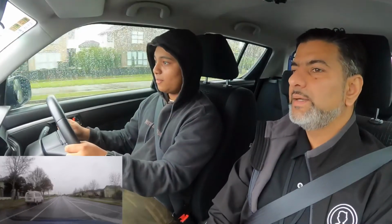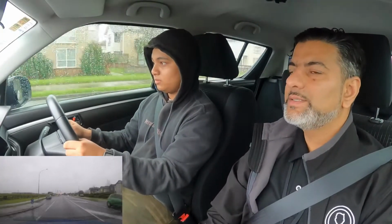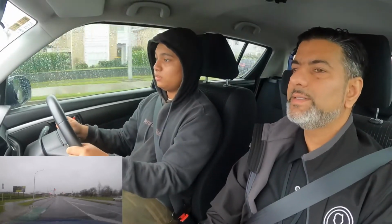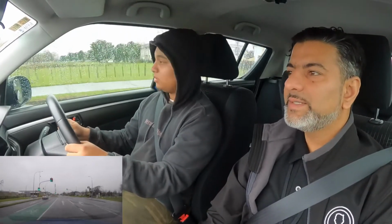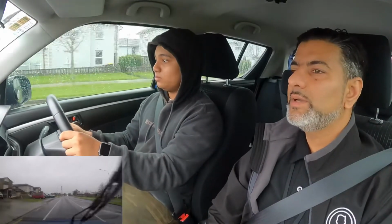Mirrors about every 10 to 12 seconds in between when we're on a straight. That's it. We'll continue straight ahead at the lights. That's it. Check your mirrors before you begin to slow. That's it. Check your mirrors before you begin to accelerate. Quick scan right, left, making sure every conflicting vehicle has stopped. That's it. Good.